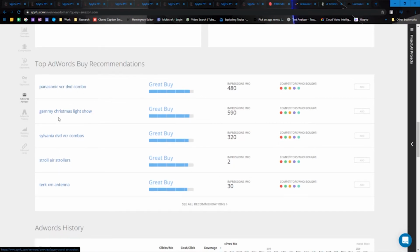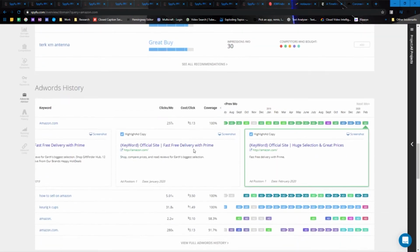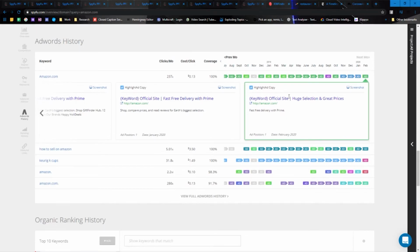So here are some of their top keywords right now. And then we can actually even see the ads that they are promoting. Here is the keyword "official sites." So if you're searching for pacifiers, which is apparently a thing again, adult pacifiers, it'd be "adult pacifier, official site, free delivery with Prime, Amazon," and then that's it.